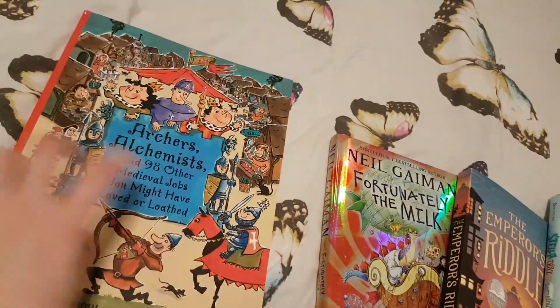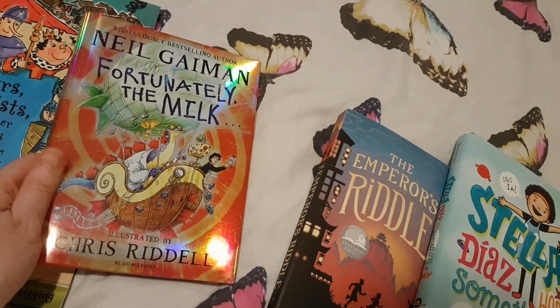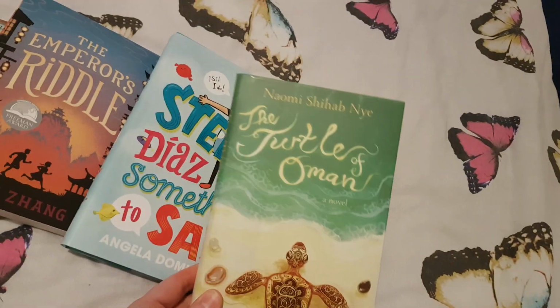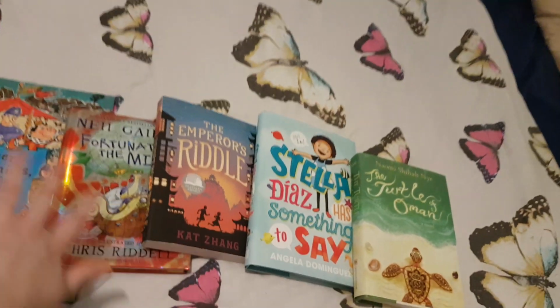I already showed you one of the books that they've picked for history. Here are some of the read alouds that they have picked. So we have Neil Gaiman's Fortunately the Milk, The Emperor's Riddle, Stella Diaz Has Something to Say, and I have also picked out The Turtle of Oman. So those are some of them. There are quite a few more.